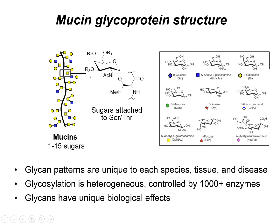There are over 1,000 different enzymes that are involved in both the metabolic processing of dietary sugars and conversion of one sugar to another, and then attaching these sugars to the peptide backbone. So this is very complicated, and we as glycobiologists do not have a full picture of the pathways of how these mucins get formed. And so that's made studying them quite difficult. We can't obtain homogeneous samples where we have a mucin with a certain set of glycan patterns that we can then study the biological outcomes. So we can't obtain those from biological sources.